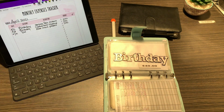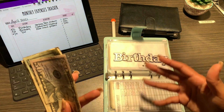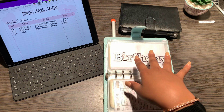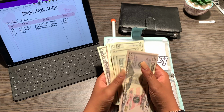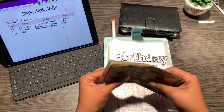It just wouldn't make sense to me to keep that $20 when I could have spent the $20, which might not be the mentality everybody uses, but for me, in terms of birthday, that is what I'm going to do. So we are going to count this out, and $400 is supposed to come out. I do think it's a little over that, but again, the whole thing is getting dissolved.